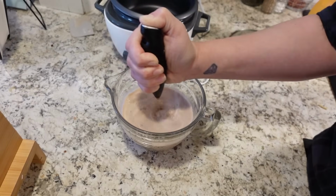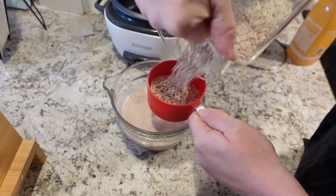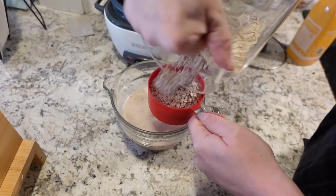And now we're just going to add our oats, and this is 1 cup of oats. I don't know what kind of oats it is. I don't think it really matters. Use what's on sale. Use what's available to you.